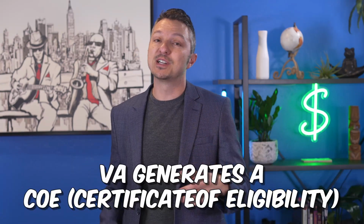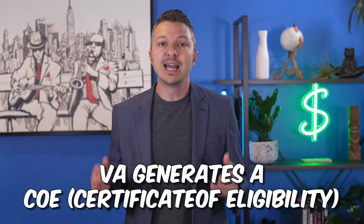Now, VA will generate a document. It's called their Certificate of Eligibility. We call it a COE for short. And this is the form that confirms whether or not you are eligible. But as I said before, sometimes VA gets it wrong. We've had people that have requested it from VA and were definitely eligible, but VA came back saying they weren't eligible. And there's a couple of reasons for that.